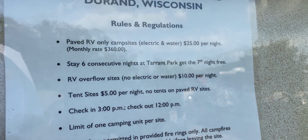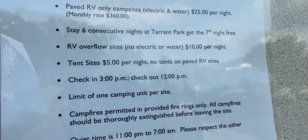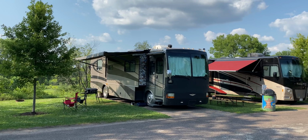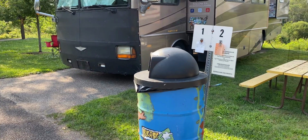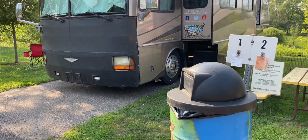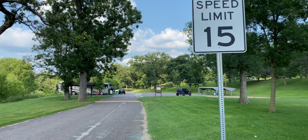The next tip is expect there to be rules and read them and abide by them. We'll put a link above for a video that we did on just campground etiquette and just how to be a better camper to your neighbors when you're camping in an RV campground. But most RV campgrounds all have some very basic rules regarding things like quiet hours, trash service. Some campgrounds will come pick it up, but most campgrounds require that you take it over to the dumpster yourself. Things like speed limits within the campground, and then check-in and check-out time. So you're going to need to make sure that you understand what these rules are and abide by them. Just makes you a happy camper and the campground owner a happy camper too.